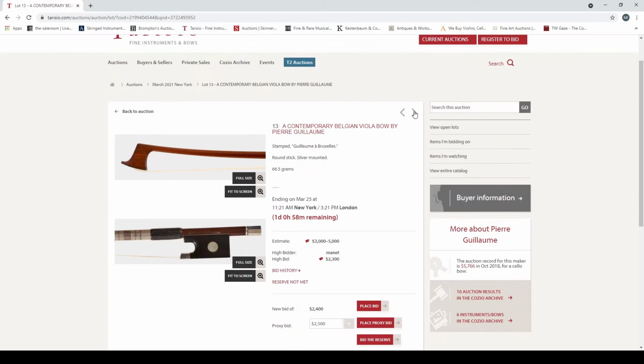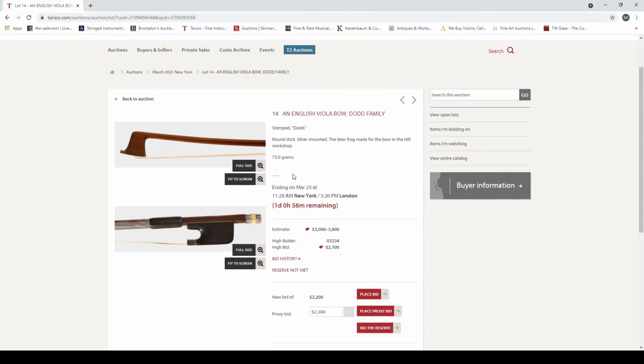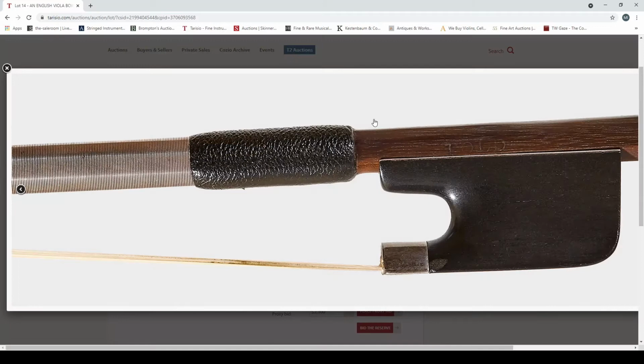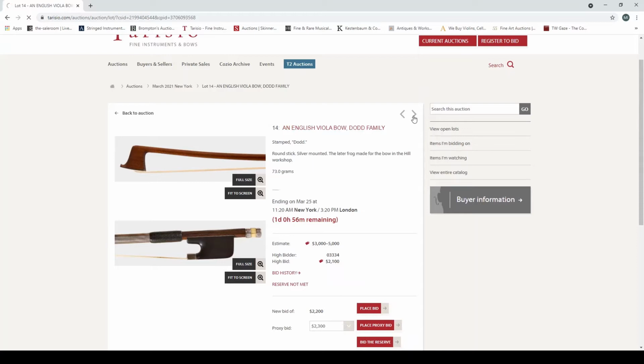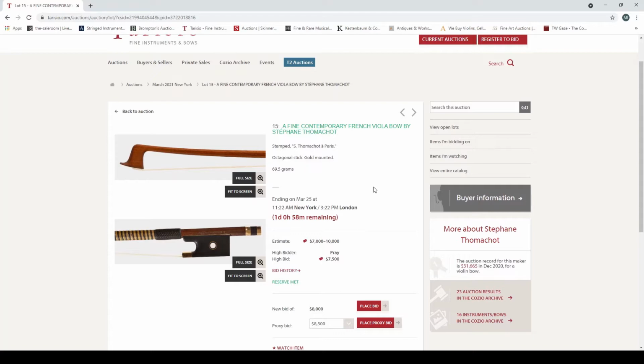Yep. An English viola bow, Dodd family, stamped Dodd. Round stick, silver mounted, later frog, made for the bow in the Hill workshop. There you go. A little nick out of the tip of the bow there. Yeah. A fine contemporary French viola bow by Stéphane Thomachot. Octagonal stick, gold mounted, 69.5 grams. Let's have a quick look.